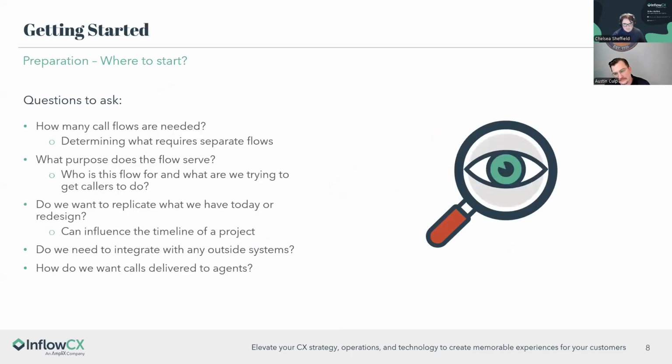So where do we start? Let's talk about some questions that a team can ask themselves to help define what needs to be built. This will also help identify who needs to be involved from the business side to help provide information and make decisions. So how many flows do we need?